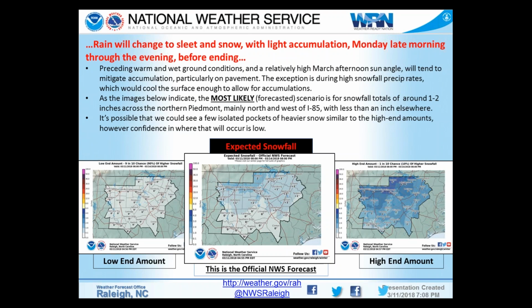Okay, so in the middle is what we think, based on everything we've poured over and the consensus of the model data, what we think is the best or the most likely scenario to occur. And again, we're thinking an inch or two of snow along and north of Interstate 85 and less than an inch south of there, down to about the Highway 64 corridor.